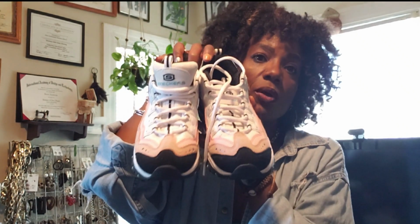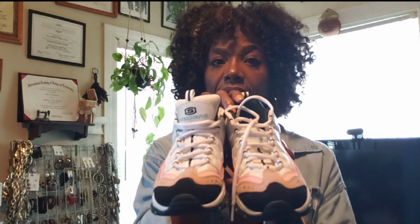Goodwill, and they were on half price. With Goodwill, they have a certain color. The color of the day is half price. I think I got these for like $6.99 or something like that. But I thought those were nice.